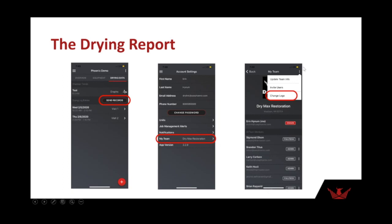There's an ellipsis up in the corner under my team. There's a drop-down menu. This one says change logo. If you're doing this for the first time, it would say add logo, and that'll just take you to a website where you can add your company's logo.